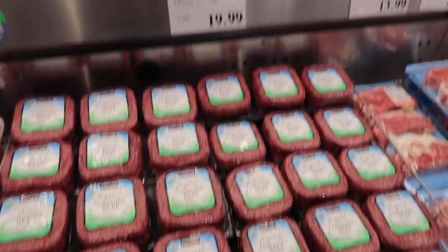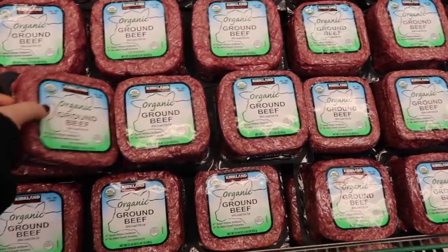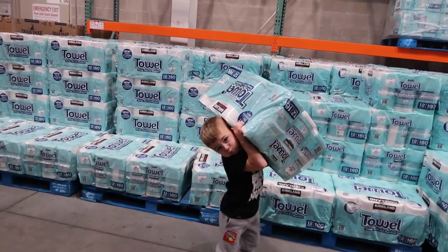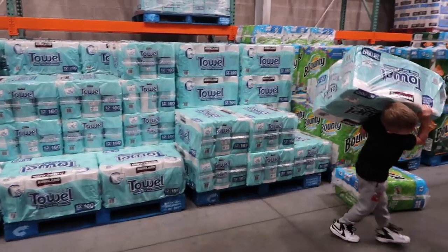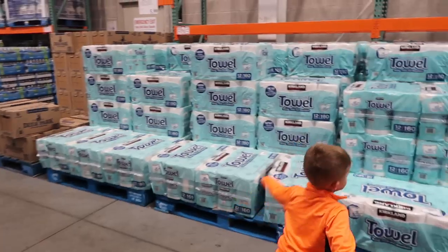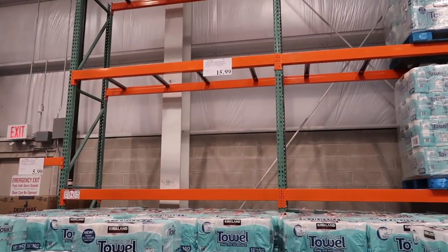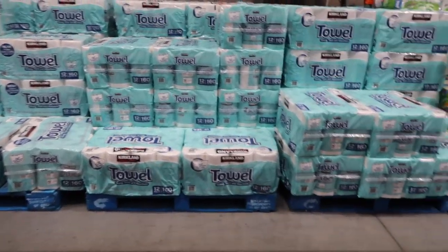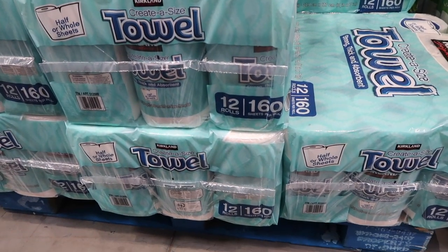Here's another thing we always get, $19.99, this organic ground beef. Three pack. Okay, so the Costco, Braylon, put it in the cart. Put it underneath. So the Costco paper towels are definitely a really good deal for only $15.99. I think there's like 12 in there. 12 rolls, 160 sheets per roll.